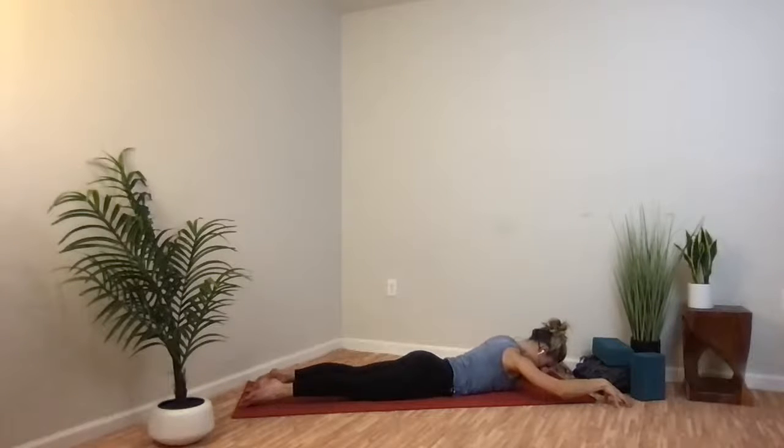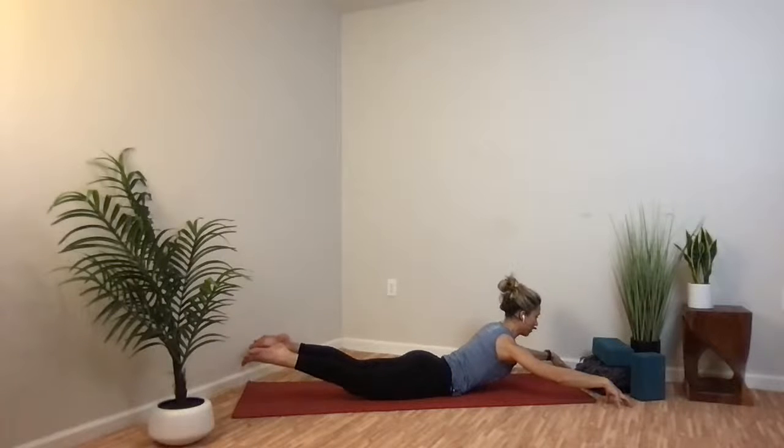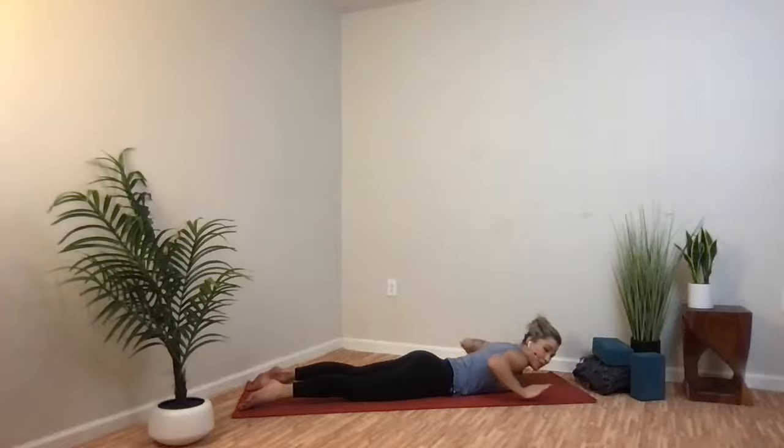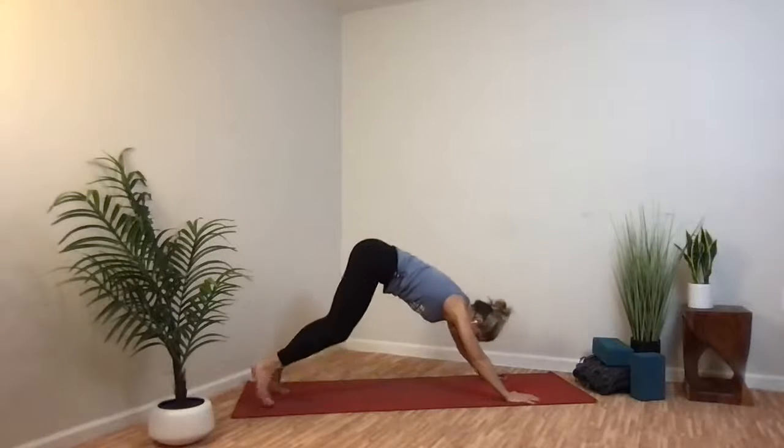Keep that tension as you inhale to lift into cobra. And then look forward, press the hands forward, lift the legs, feel all the work shift to the back of the body. Take a breath in and exhale, release down, hands underneath the shoulders. Come on up, tabletop, tuck the toes, hips up, downward facing dog.